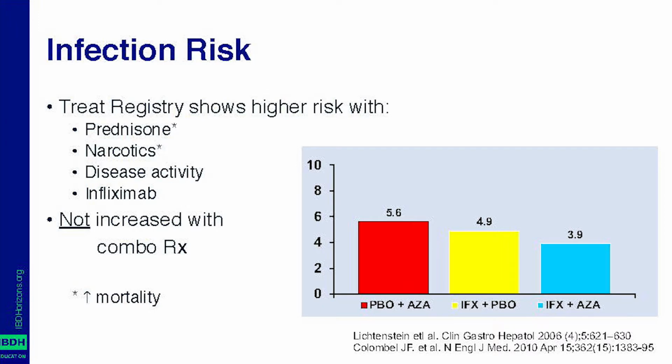The infection question. The TREAT registry taught us that the highest risk for infection lies with prednisone and narcotics, and we should not forget the disease activity itself adds quite a bit of risk of infection. And using a biologic does add to the risk of infection. However, what we did not see is that combination therapy doesn't necessarily take that risk up higher. So using the combination therapy seems to be safe from a standpoint of infection. The more common infections are really respiratory infections, and we know that we can perhaps offset some of that risk with vaccination. And in my opinion, if you look at that one and only top infection that could be to some degree preventable, it's not a bad deal to take.